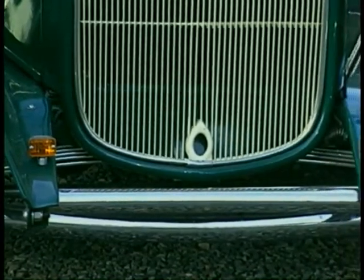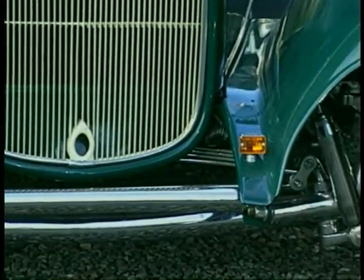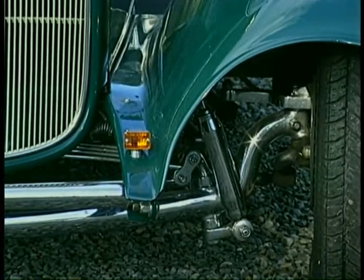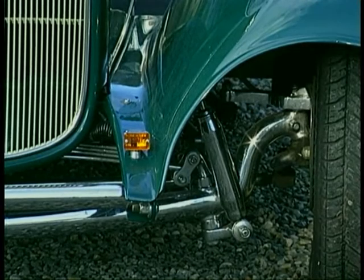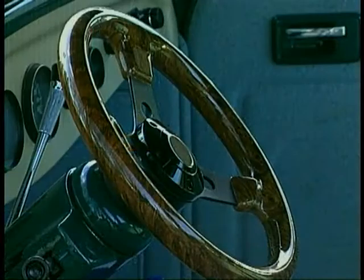And very, very usable car. Just a delight to drive. It rides good, it runs very well, and it's the kind of street rod you like to have. It's just very dependable. I've taken it on numerous trips since then.